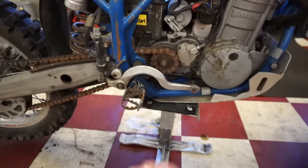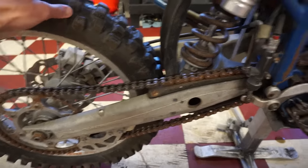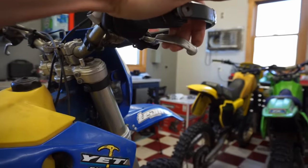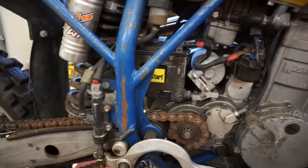Let's see if the brakes are working. We'll stomp on that brake. Yep, rear brake is working. And the front brake does work. So both brakes are working. We'll have to get the battery out. Try to charge that up.